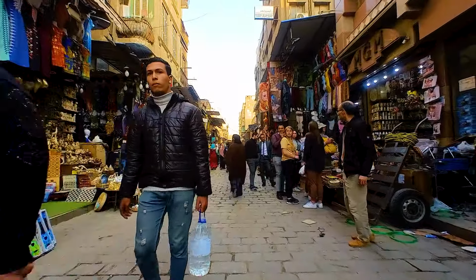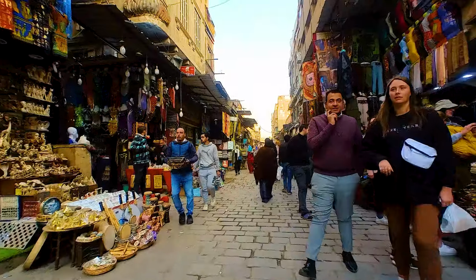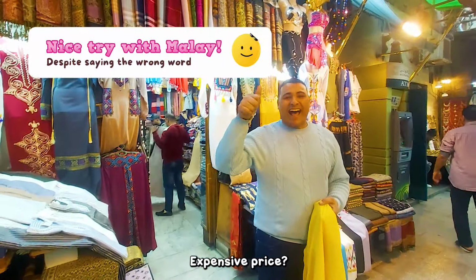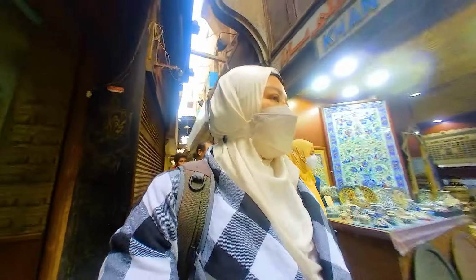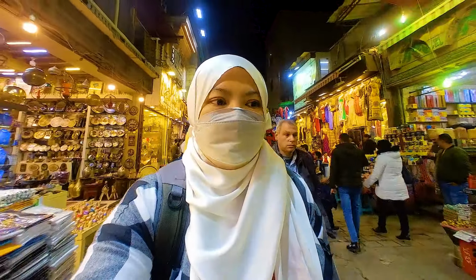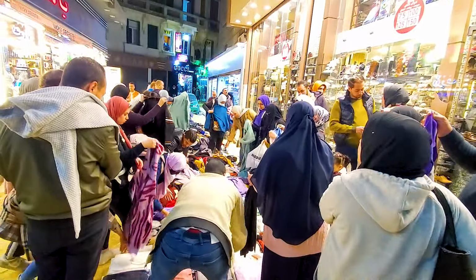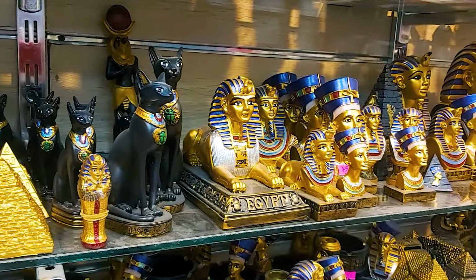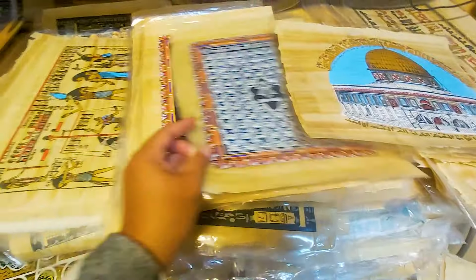The low prices definitely made shopping more tempting. Assalamualaikum. Such cheap prices. We couldn't resist getting lost in the lively souks and markets, hunting for awesome bargains and unique Egyptian souvenirs to take home.